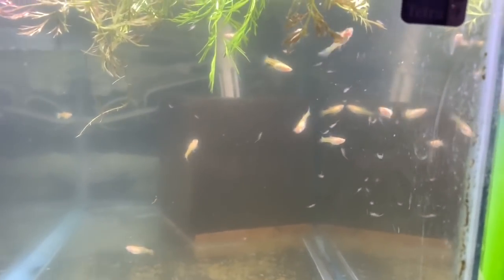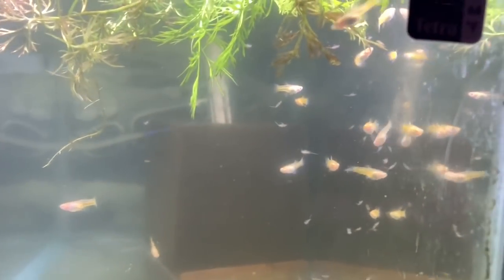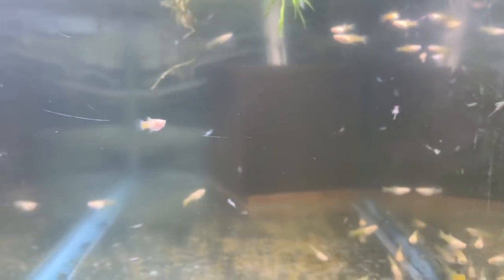She had them on March 25th. This was the second female that took quite a while to have them. These were, like I said, born March 25th. There's about 35 of them in here. I fed them some live adult brine shrimp. And they're in a 5-gallon tank with a little bit of water sprite, the thin leaf, and a sponge filter.